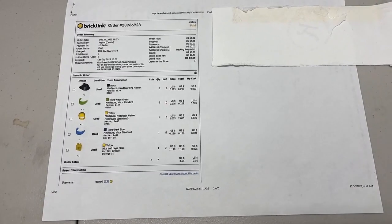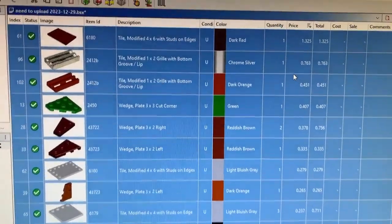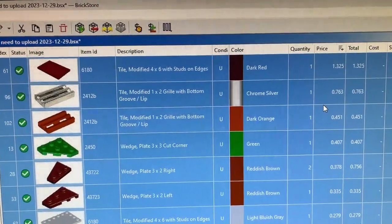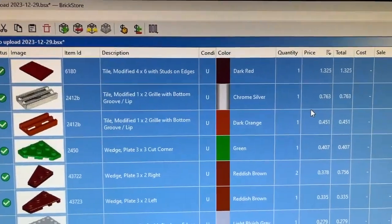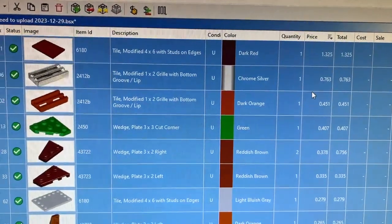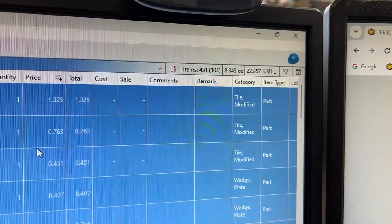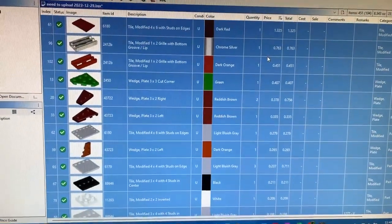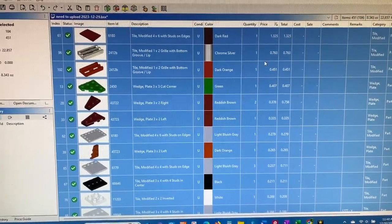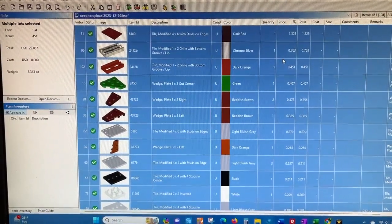I was getting ready to do another upload, and I noticed I had a couple of good finds in this. There were two modified tiles that were a pretty good price. One was over $1 and one was almost $1, so always happy to see that. So I am uploading 451 parts in 104 lots for $22. I'm going to get these uploaded, and hopefully I'll have some time this afternoon and this evening to maybe do some more. Finally feel like I'm back in the groove, so I want to keep at it while I can.